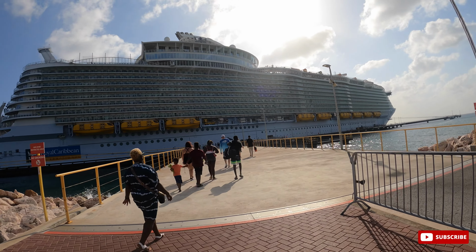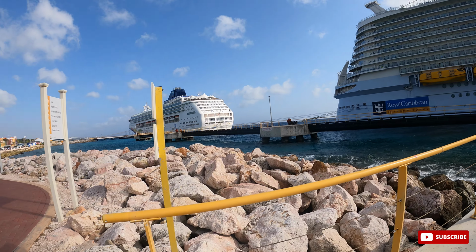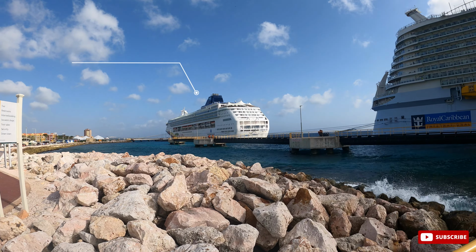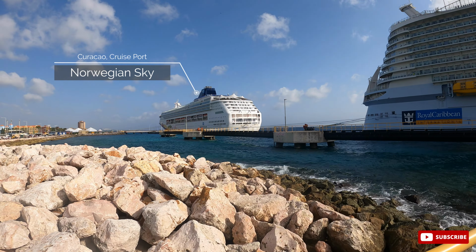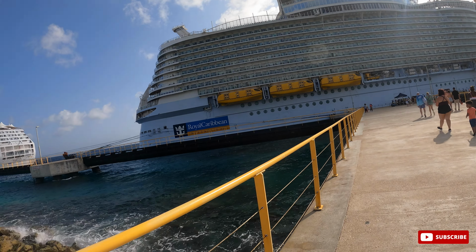Alright guys, just arrived here back to the cruise port. We're about to go change our towels and take a shower. And next to it is the Norwegian Sky. I believe, yep, Norwegian Sky coming from Barbados. So yeah, it's been a successful day.